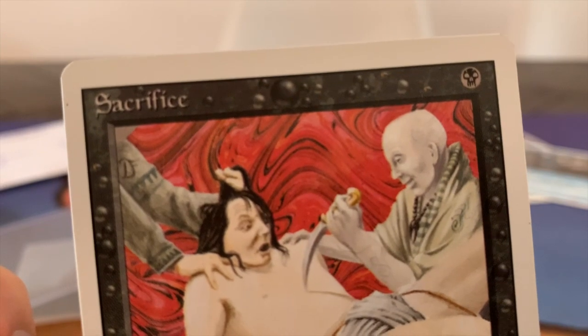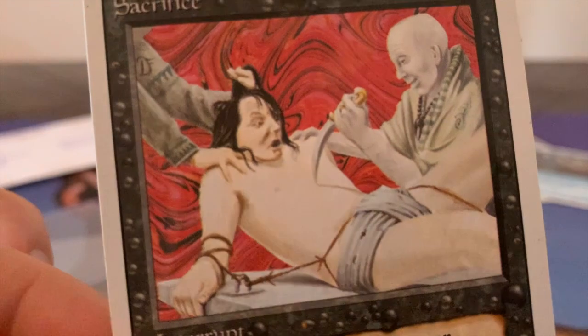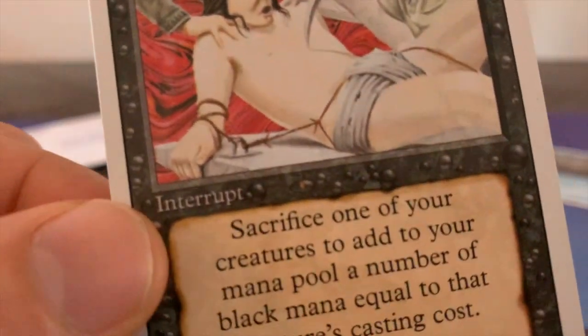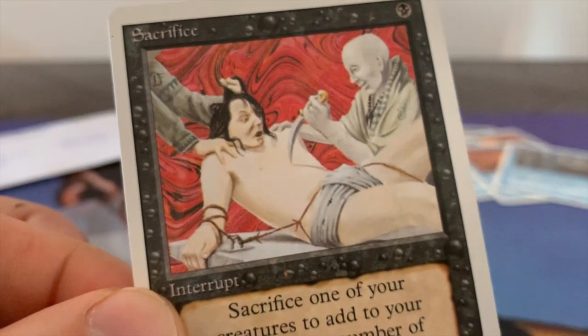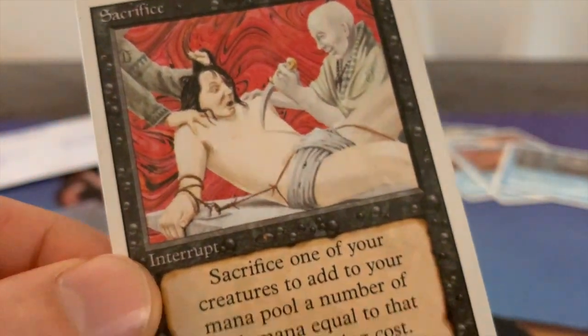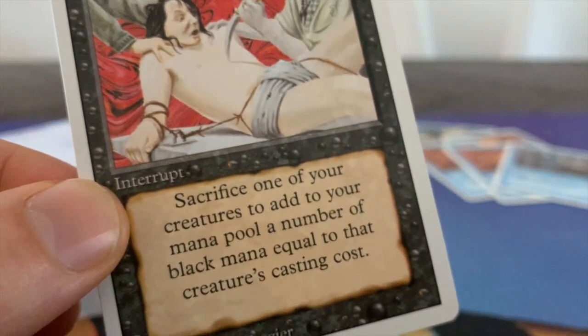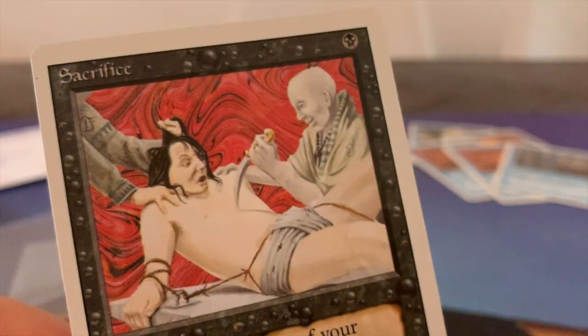Beautiful, beautiful, beautiful. Kind of the dark art that you expect with those, with the Dan Frazier background that you also see on the Moxen. And it's an interrupt. You don't see it that often in black, an interrupt. 1 black, sacrifice one of your creatures to add to your mana pool a number of black mana equal to the creature's casting cost. Somebody actually killed me with this card.